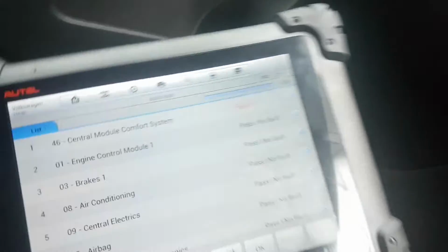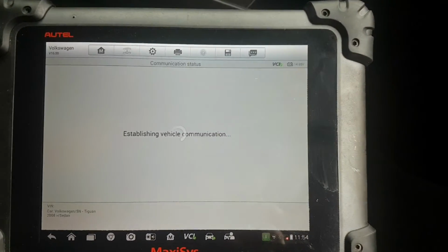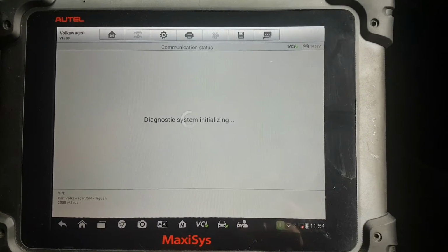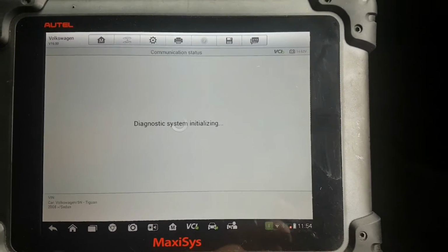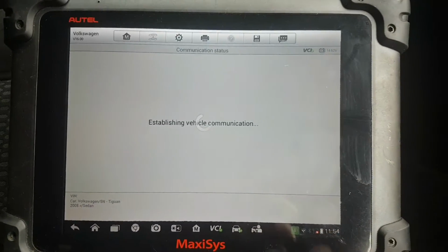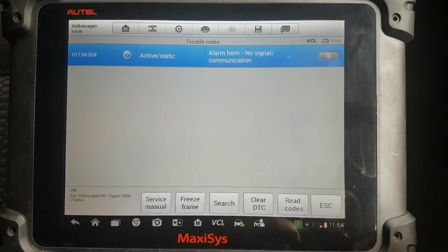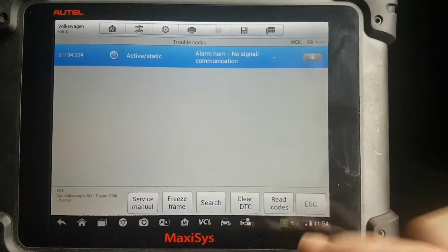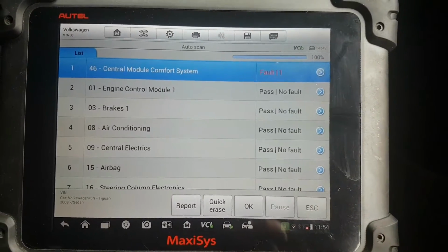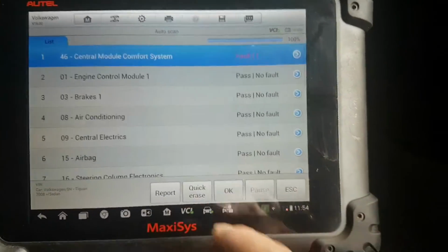Okay, and after clearing the codes, we are left with one code on our comfort module, which I'm just going to show you for curiosity. I'm not going to touch anything else. I was not asked to look at anything else anyway. So alarm, horn, no signal communication, so something to do with the alarm system. But everything else, guys, is gone. As you can see, the car is absolutely fault free.